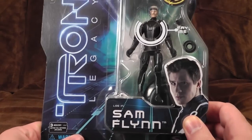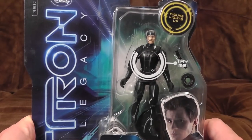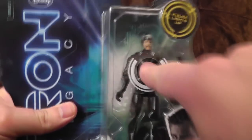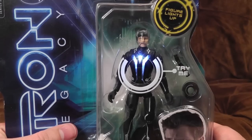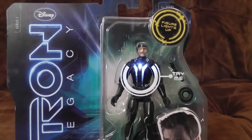Welcome, Sam Flynn. He's a man who's been eaten by a computer. Happens to us all, usually on Facebook. Try me, it says. Yes, let's prod his chest. Nothing. There we are. They've got LEDs in them. Spoiler. Yeah, figure lights up, basically. This was the big thing of the Tron Legacy figures.